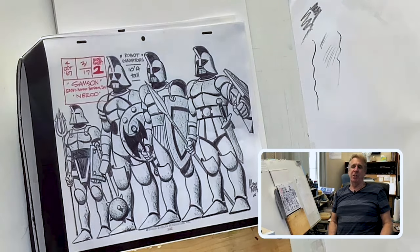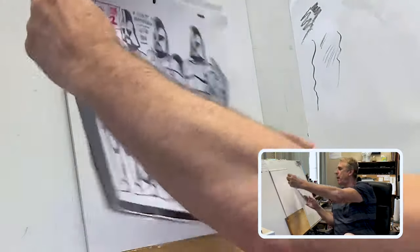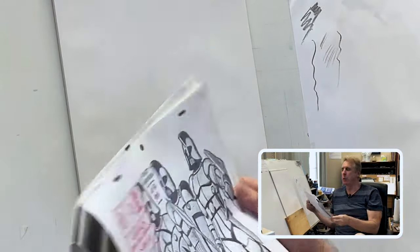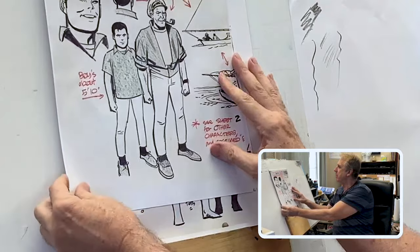A person sitting on a chair is hard. A person sitting on a couch is hard. A person just standing there in any one of the natural positions that the human body is versed in is not easy. Here's another one.